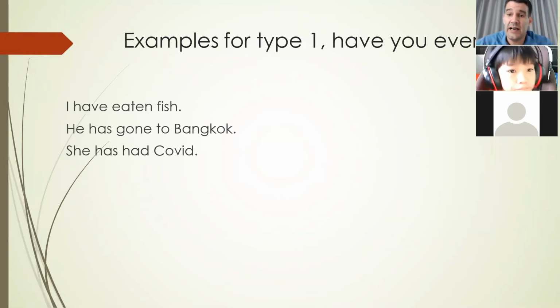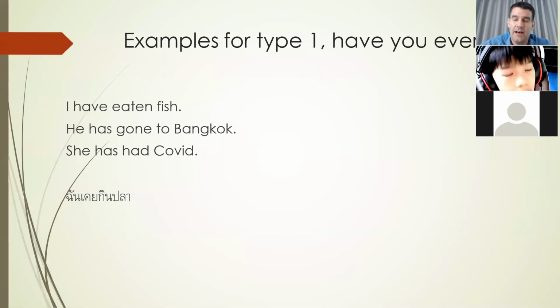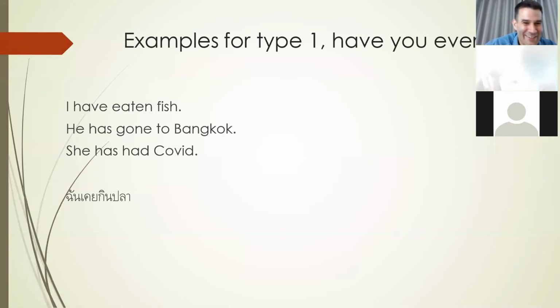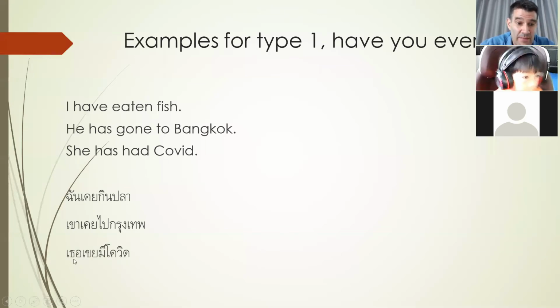So now I'll go through in Thai what these mean. So I have eaten fish means ฉันเคยกินปลา. Maybe I won't read Thai because I'm not good at reading Thai. Maybe you can read. So he has gone to Bangkok. So he, subject how, has gone changes to เคยไป. So has gone is the same as เคยไป, and then Bangkok. She has had COVID.